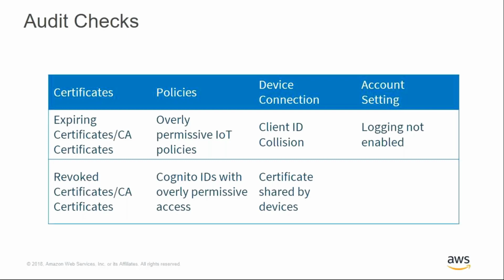Lastly, we will check if customers have enabled logging for IoT Core to ensure that they are able to receive all the logs if they want to investigate any issues. AWS IoT provides logs for keeping customers informed of interactions in their account. This includes authentication failures or unexpected connects and disconnects that may indicate that the device has been compromised.